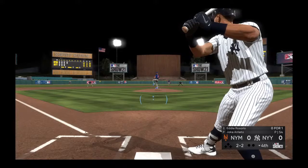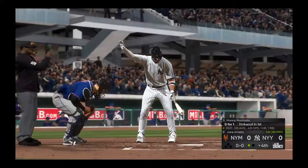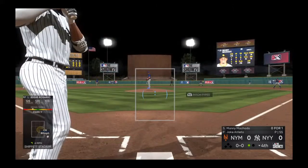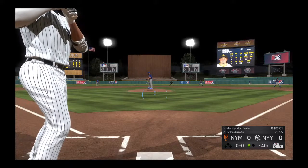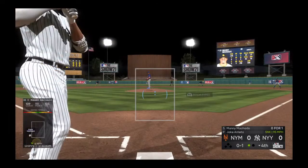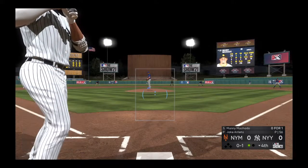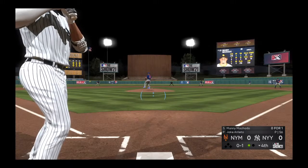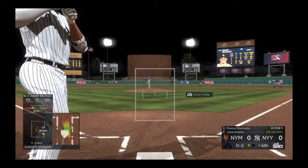Another try at 2-2. And he can only battle for so long as he's finally set down here after an 8-pitch at-bat. So bases are empty with 1 gone, and that'll bring in Manny Machado. Fouled away. Bases are empty, 1 man out. Another one fouled off, and he's quickly behind 0-2.